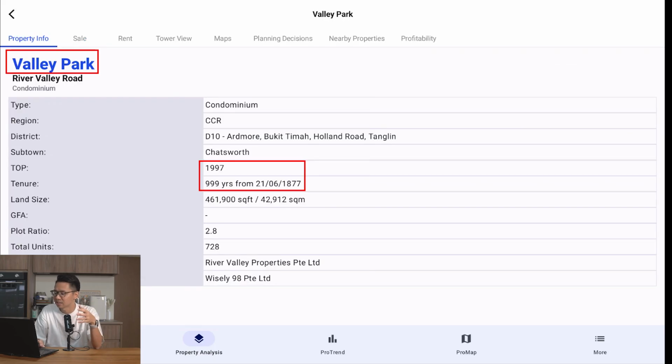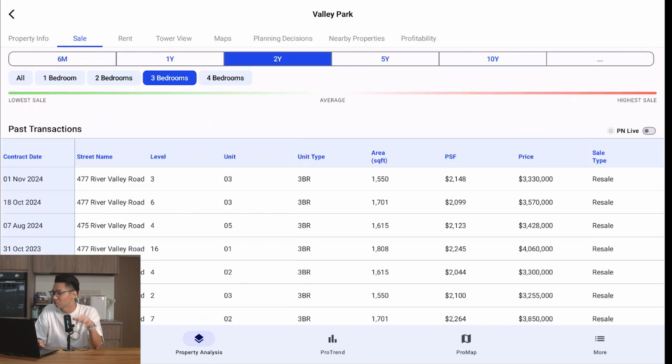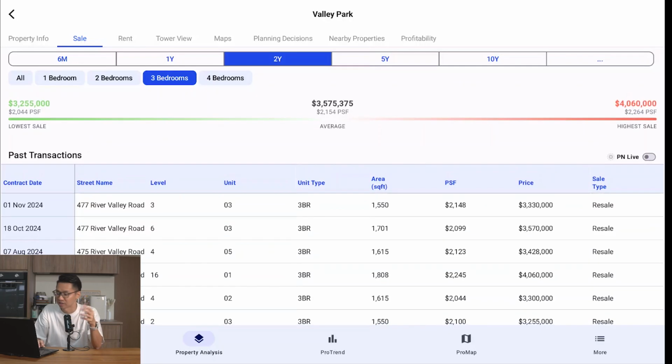Then Valley Park, 999-year, but TOP in 1997, a super old condo. The 3-bedder transacted from 3.2 all the way to 4 million. And remember, such an old condo, most of the time you need to fork out a lot of cash upfront. Cash upfront means unleveraged, to do gut reno.